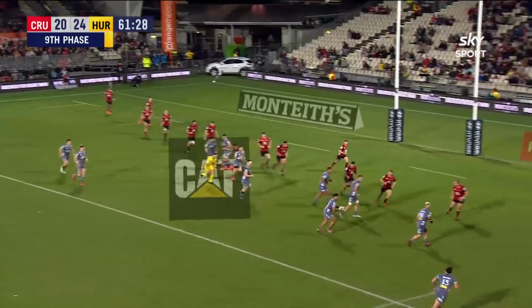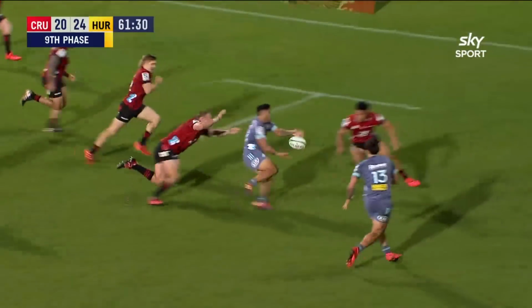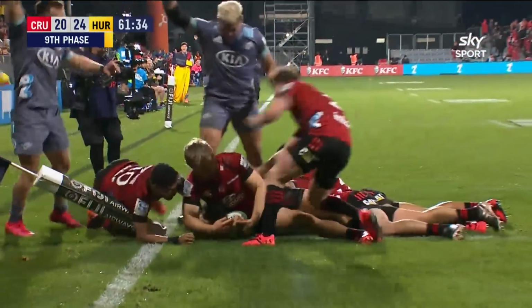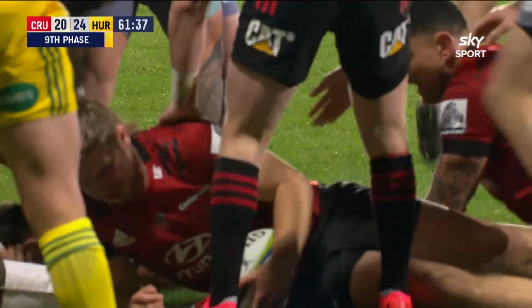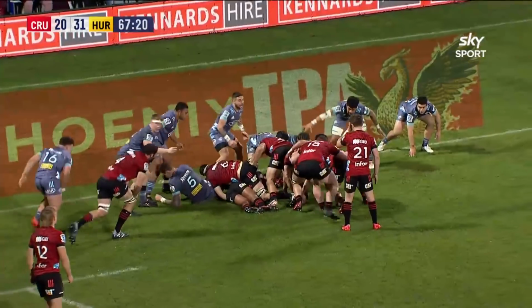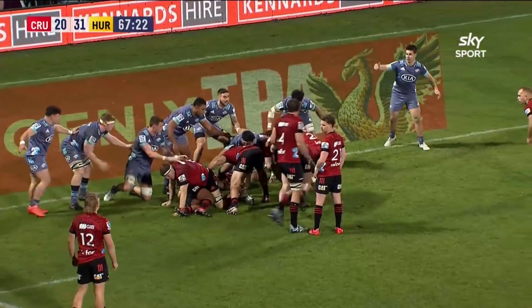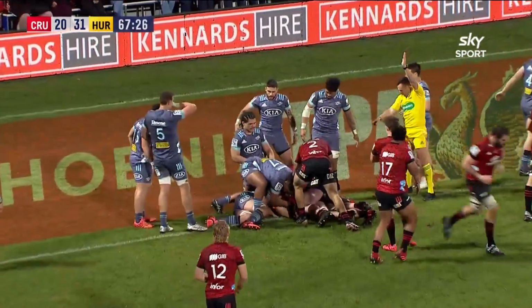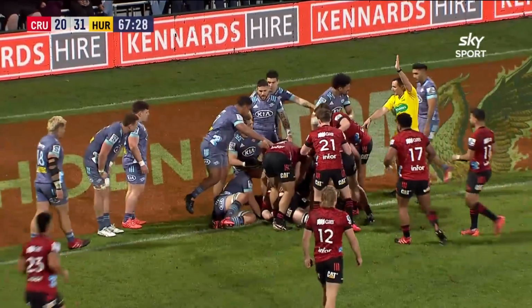As they spin it back this near side for Vince Arso. Vince Arso gives it away to Umanga Jensen, and he's got it on the line. And that is a try. A try it is. Plenty of support from the crowd as they try and shove it across the line. They score. Crusaders get the try.